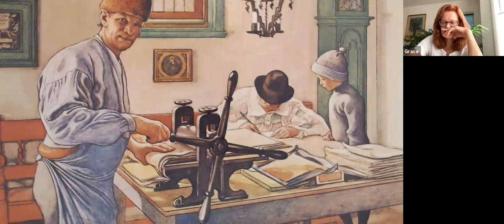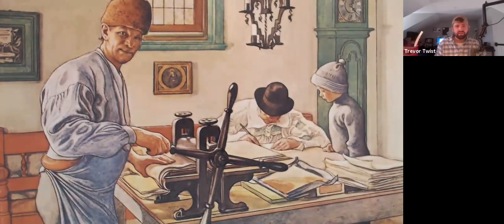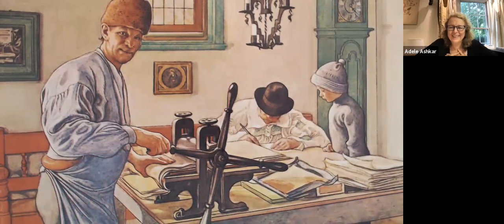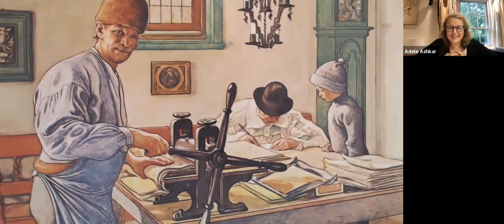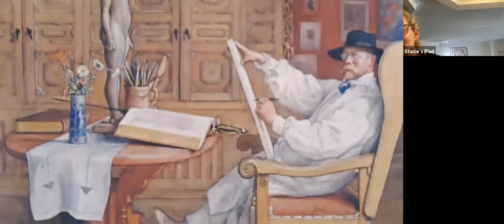Oh my goodness, look at his love handles. Oh my gosh, that looks like a sausage. Maybe it is. That is so funny. This guy probably made sausage when he wasn't with a jack of all trades.